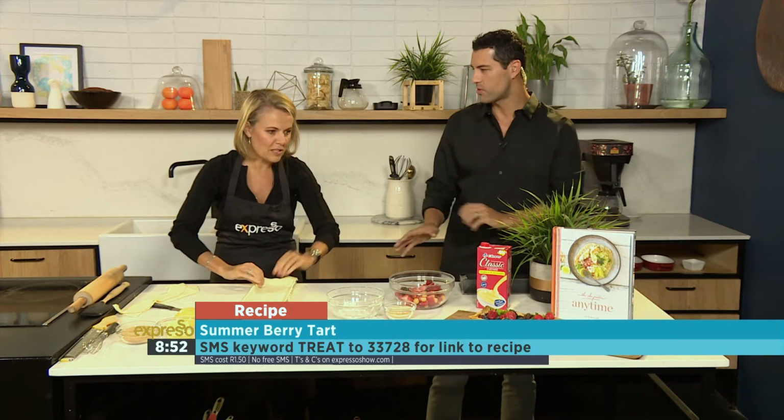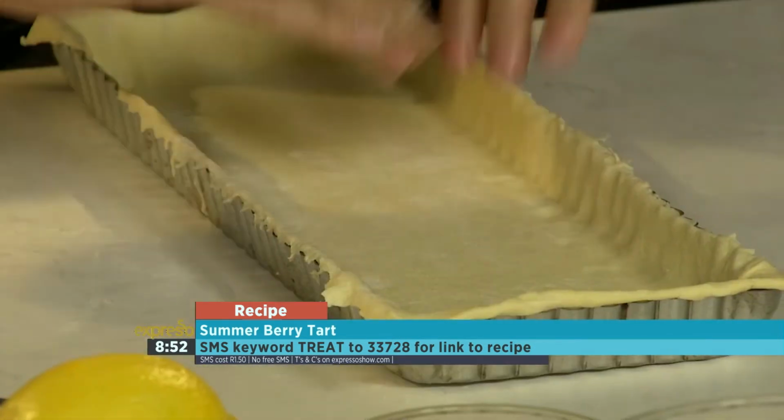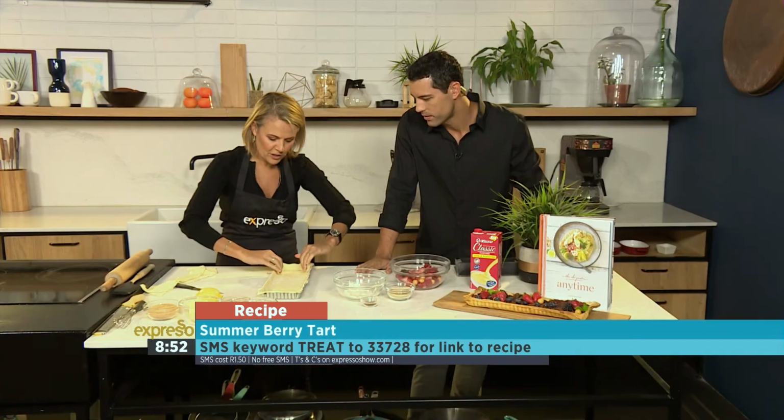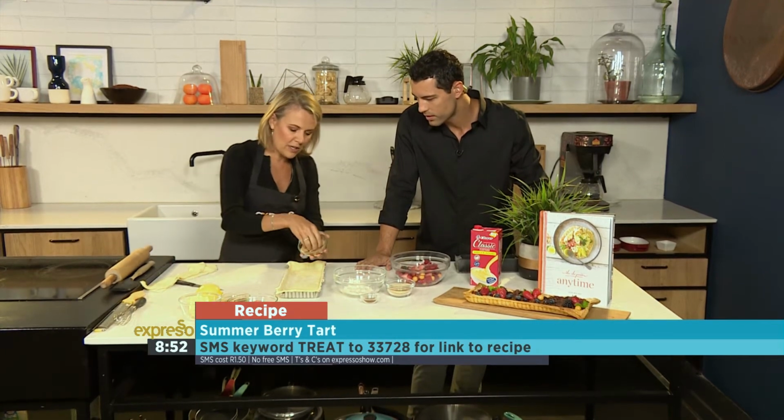No, it can be a little bit rustic, like the one we made a little bit earlier. You can also just rest this, make sure it's cold. So just rest it a few minutes in the fridge, and then when you take it out, we've got some breadcrumbs here.